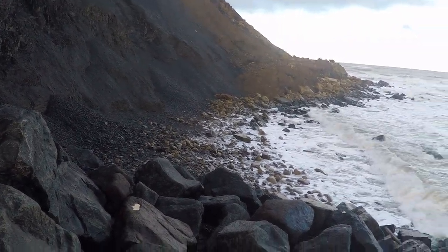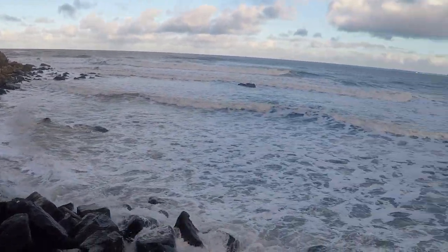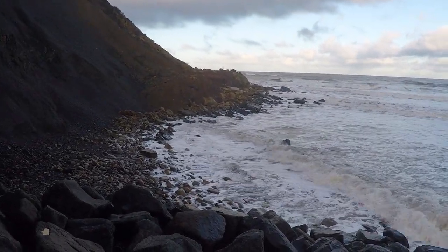Can have a little look, see if there's owt in these grey shales. Head across the rocks, see how far we can get. Probably not that far. But well, can spend an hour looking, can't we? And if we find nowt, we find nowt.